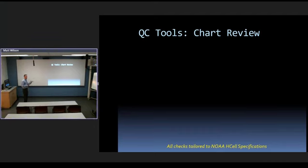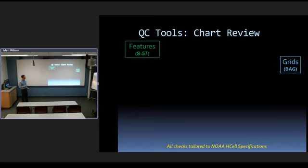So that's the end of, those are all the functions that are geared towards survey review. I'll talk a little bit about our functions that are geared towards chart compilation now. So the outputs from the survey review, feature files in S57 and the bathymetric grid bag file.